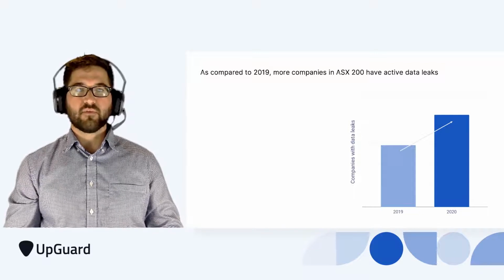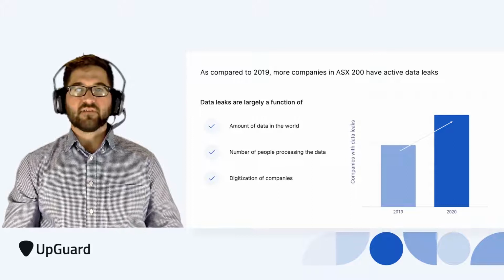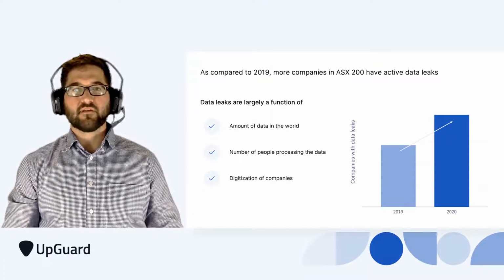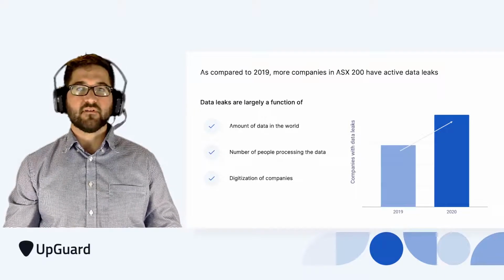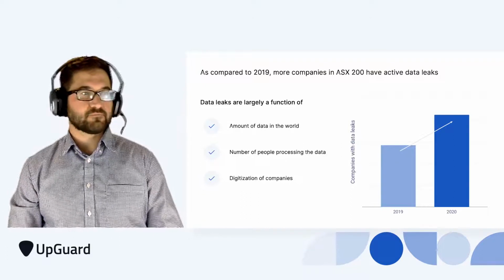That's not really a surprising finding. Data leaks are largely a function of the amount of data in the world, the number of people processing data, and the amount of digitization of companies. Now, those are trends that are all only going to increase. And so while we would certainly prefer to see this problem being resolved, it's not especially surprising to see a modest increase year over year like this.